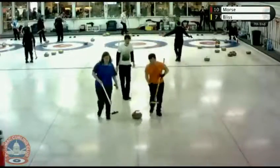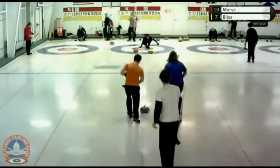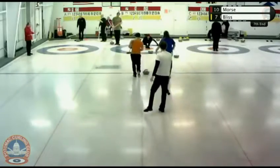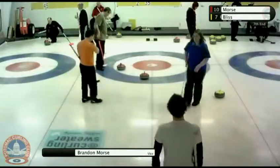For Brendan Morse's rock, he's going to try to hit that yellow out of play, reducing the chance that the Bliss team will be able to get multiple points.